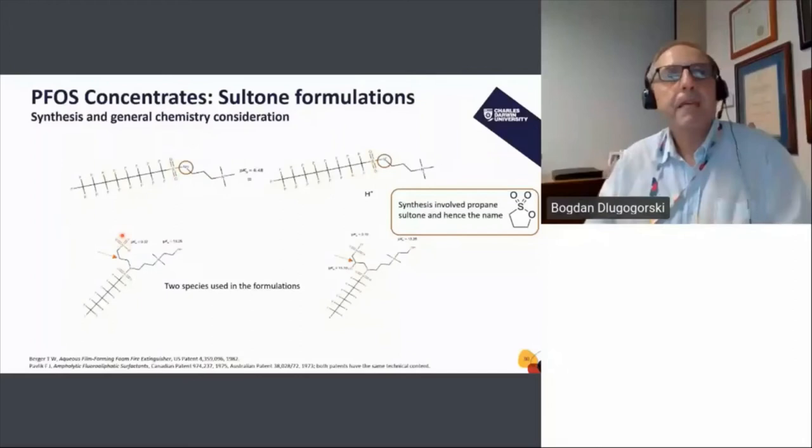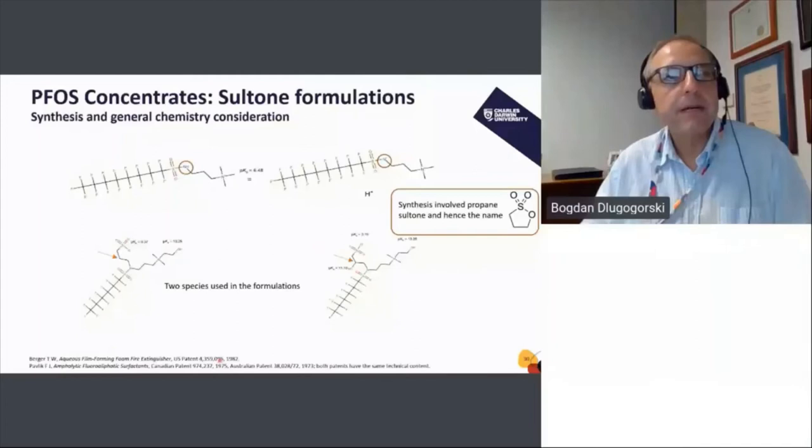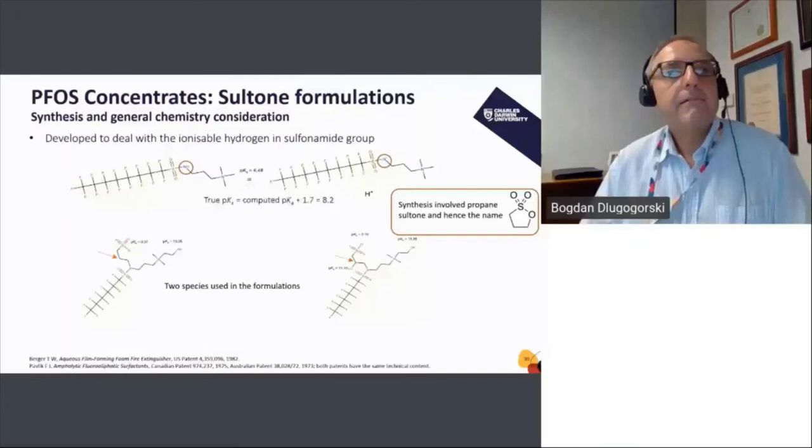It was one of the best foam formulations ever. There were two types of it. One contained an OH group here, one without the OH group. This was predominantly used in firefighting foam. This was predominantly used in fire extinguishers. And the key 3M patent is this one by Berger. And then, just to go briefly through here, what Public did was replace NH with this sultone group.